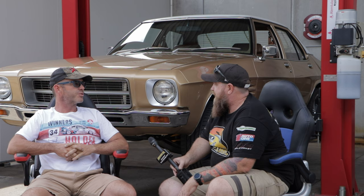And is this the only one in the stables at home, mate, at the moment? No, I've got an EH wagon. Yeah, 179, Trimatic. That's another still beautiful cruiser. Awesome little car. Very original still. Most of the paint has fallen off, it's just mainly bare metal without sandpaper added.